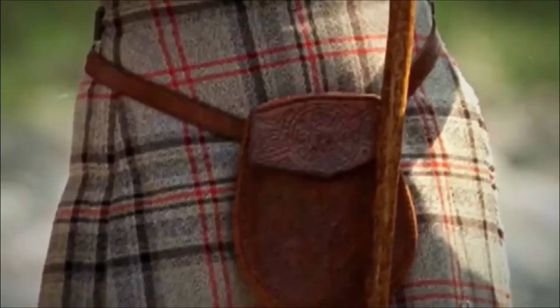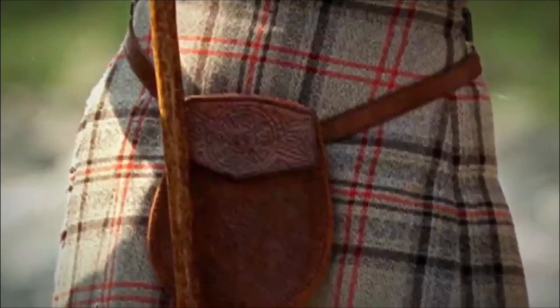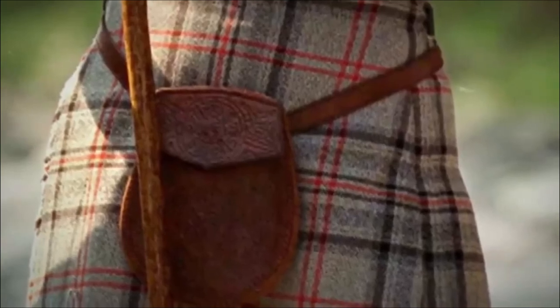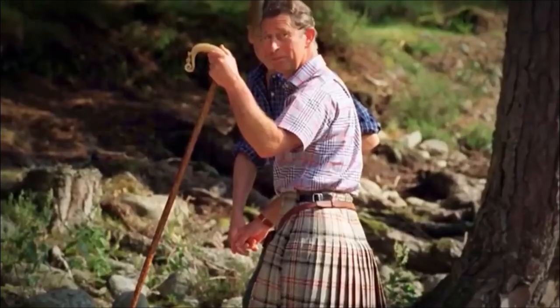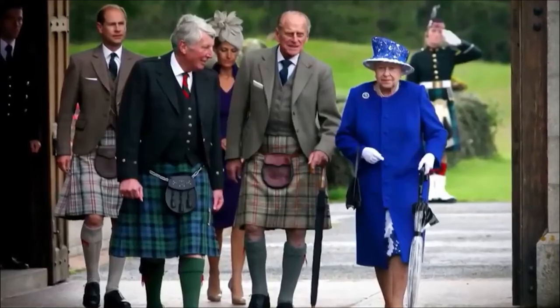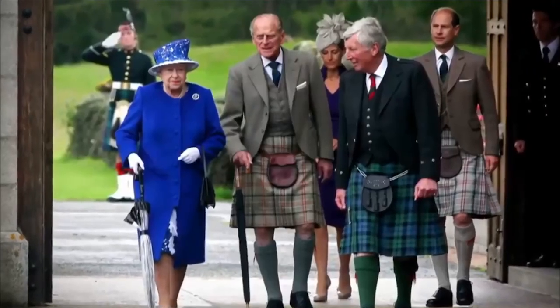The Balmoral tartan was designed by Prince Albert, and it's grey and red and black. It's quite distinctive. The mottled grey background of the Balmoral tartan is supposed to represent the granite that can be found locally around Balmoral. It was slightly amended by Edward VIII, so the version we have today is similar but slightly softer in tone.